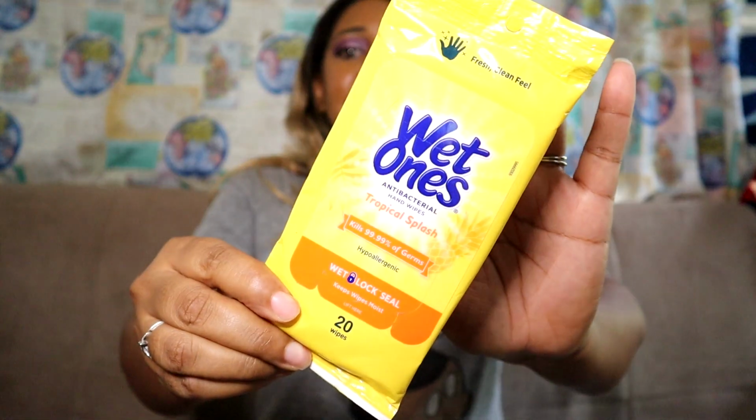For us, this is one of my favorites because it's a moisturizing hand sanitizer with aloe in it. So it keeps my hands from getting super dry. And I like the way it smells. Next up, wet wipes. These are for your hands and face.